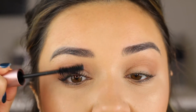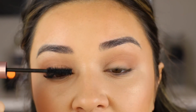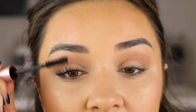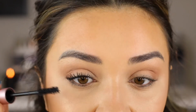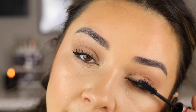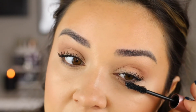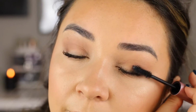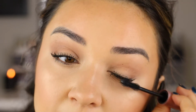I just have always loved this mascara because I feel like it really thickens up your lashes but still leaves them looking kind of light and fluttery, if that makes sense. And I would still probably never buy this just because the L'Oreal Lash Paradise is so good. But I do really like that this brush is a little bit more stiff and it kind of combs through the lashes a little bit better.